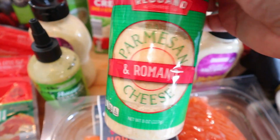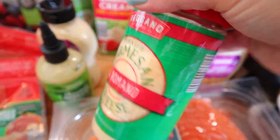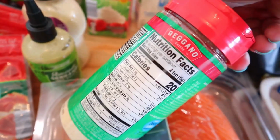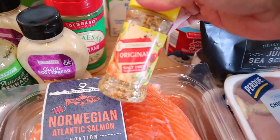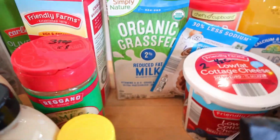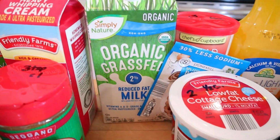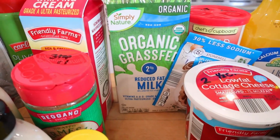Also got some grated cheese, Parmigiano Romano grated cheese, 3 teaspoons for 1 point or 20 calories for 2 teaspoons. I got a thing of just some salt-free seasoning. And then my husband likes the A2 milk, but they don't sell that there. So I just got this organic grass-fed. I'm going to see if he likes that.